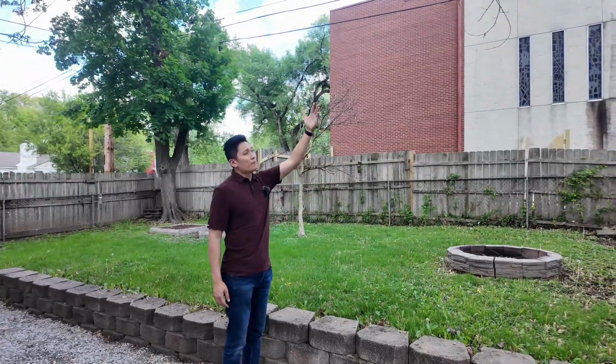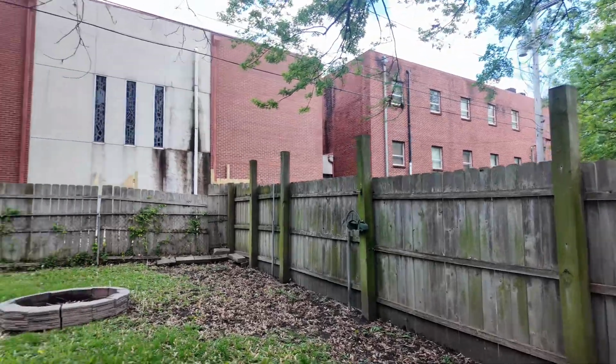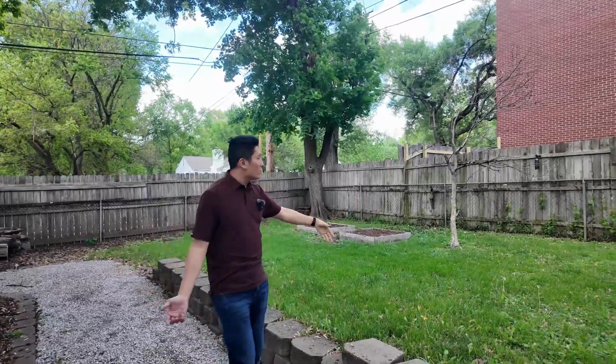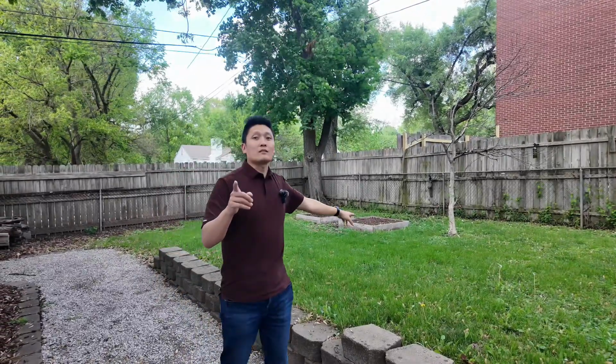You do have some windows that can see into your backyard, but for the most part, this is a really nice peaceful space. You've got these garden beds, you've got a fire pit. I mean, really, what more could you want? Also, with these garden beds too, this is nothing compared to that first house that we started at. So if you keep on watching, I'll show you some of the most awesome garden setup on the Waldo market right now.